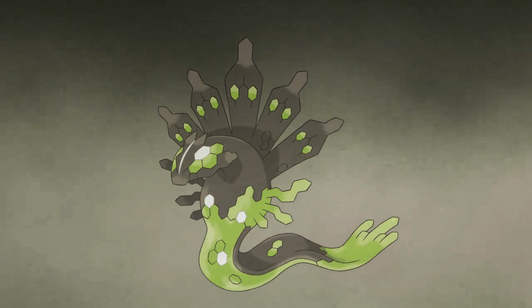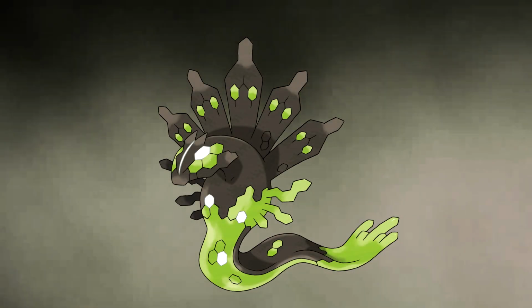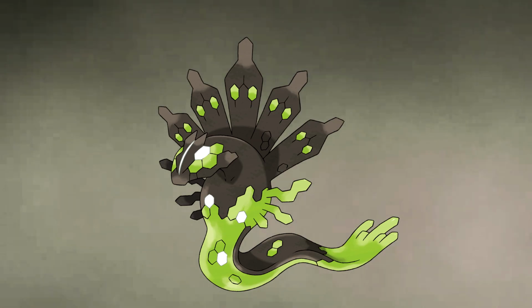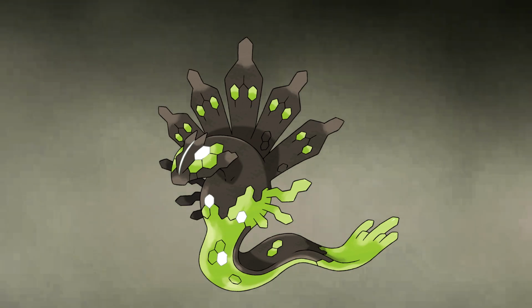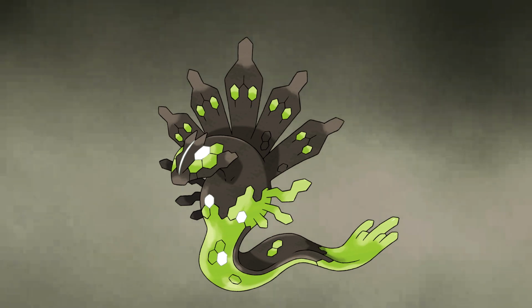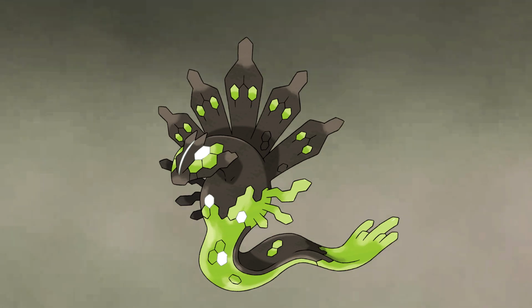Zygarde. 50% form. Pokemon Sun. This is Zygarde's form when it has gathered 50% of its cells. It wipes out all those who oppose it, showing not a shred of mercy.